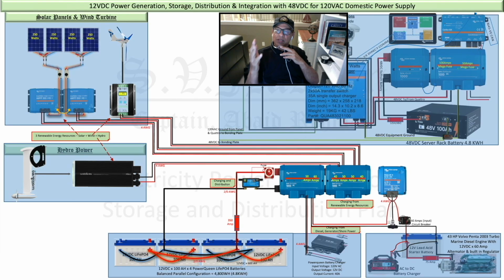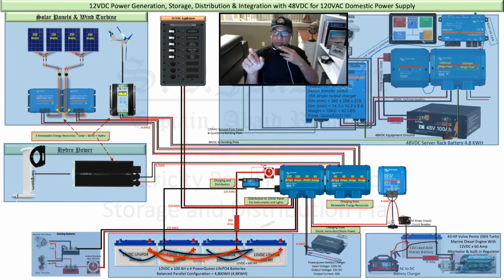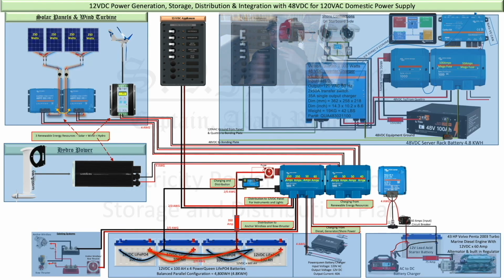12 volt DC panel is already installed, of course, when the boat was built, with all its connection circuit breakers for my lights, for my navigation instruments, radar, and everything. And then, of course, one more connection goes right in front of the boat for my windlass, which lifts the anchor, and for my bow thruster.